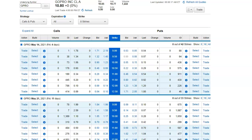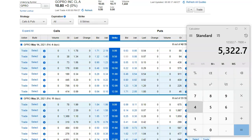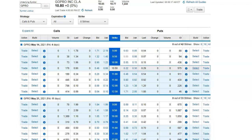And I'm going to do GoPro. It's one that we did towards the end of last week. Looking at the bid, it's currently sitting at $10.65, so I think I'm going to sell the $10.50 put option. Looking at our total, we had $5,322.70. I think I can do 5. If we do the $10.50 put, that would be $1,050, so we could do 5 of those. So I'm going to sell 5 puts on GoPro at $10.50.